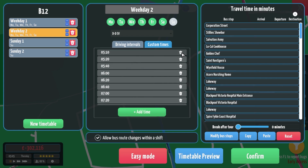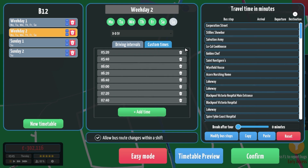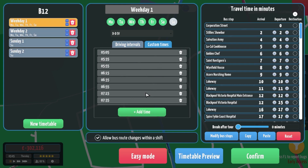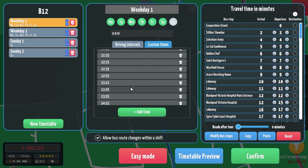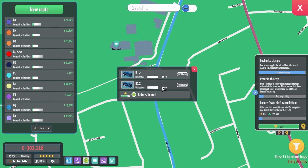Yeah. Did I miss 15:10? 15:10's not even a bus. I don't know why 5:10 is there. Get rid of that next day. And yeah, I've started doing custom times for buses because it was just easier to spread them out, and then at a certain end of the day, they can just go to every half an hour. Keeps one bus route, one timetable.